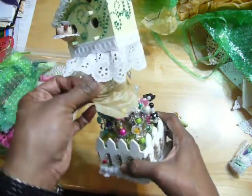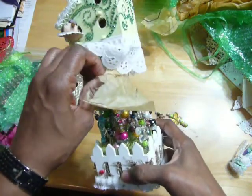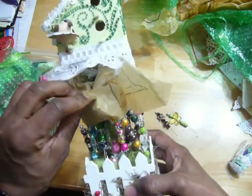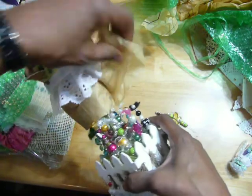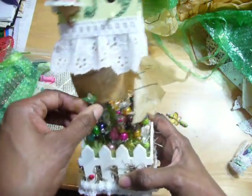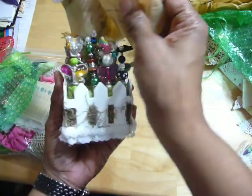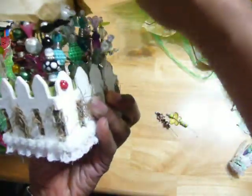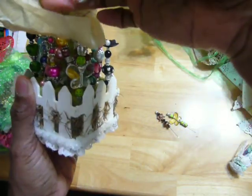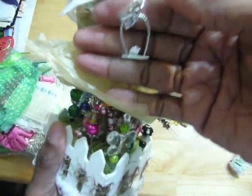And I love this paper. What is it called? Oh, the stick pins are just oozing out. Pattern paper. Oh, what's back here? Oh, it's like a little swing. Oh my gosh, look at that, ladies.